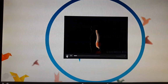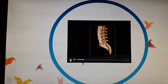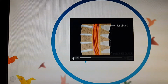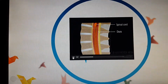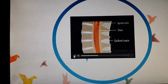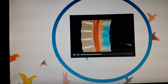Lumbar epidural injections are performed for management of low back pain and leg pain. The spinal cord and the nerves have a covering called the dura. The space around the dura is called the epidural space. The procedure is done under local anesthetic. The doctor will initially numb the skin and deeper tissues with a numbing medicine.